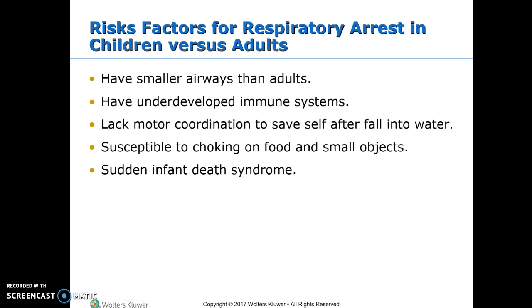Choking, right? This happens with kids, small objects, and we're most concerned about things that are the size and shape of their airway. So hot dogs are notorious because kids are eating them as they're running around and playing, so they're yelling and eating at the same time. That hot dog totally occludes the airway. Other things, like marbles, things that are the shape of the airway, are a real problem. Latex balloons are a real problem, which is why at Valley Children's they only allow Mylar balloons. And then sudden infant death syndrome.